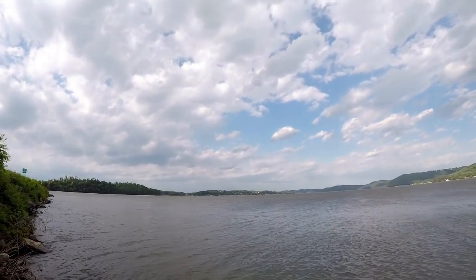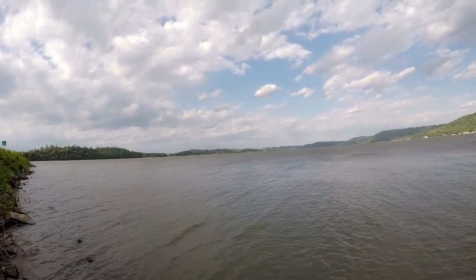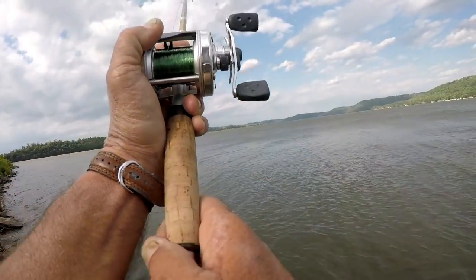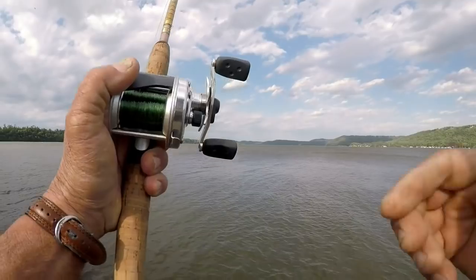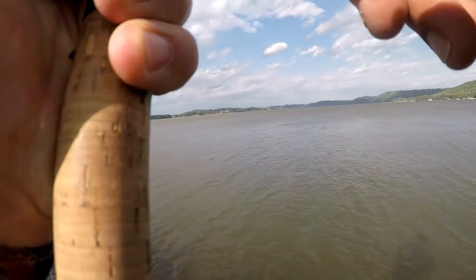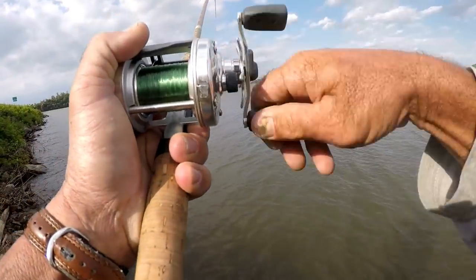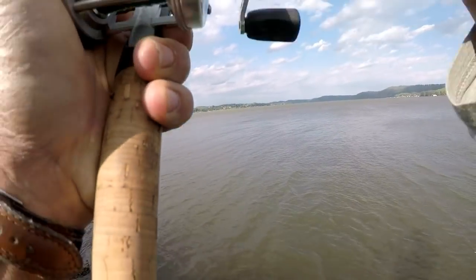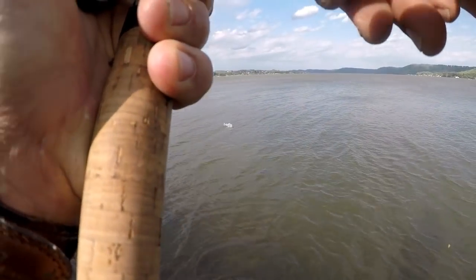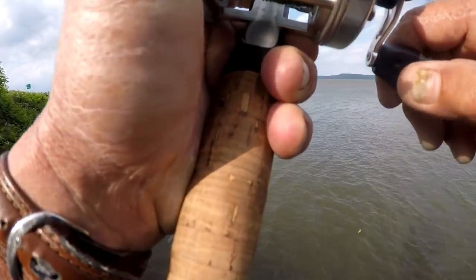Okay. All right, we got the fish. Now, it don't feel that big, though. It ain't like them two behemoths I just caught, but I got him. It feels like a small blue or a channel cat. I don't think it's a flathead, but it's not fighting like one, but we'll see. That's a channel cat. He's still got that bluegill in his mouth, I think.